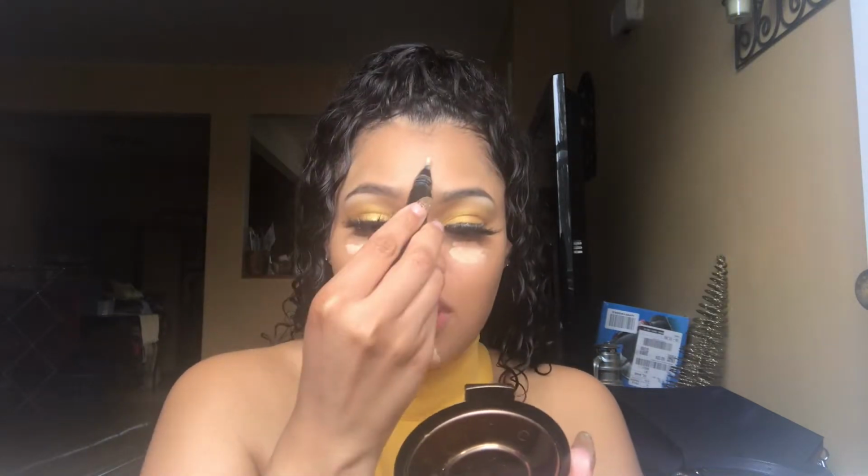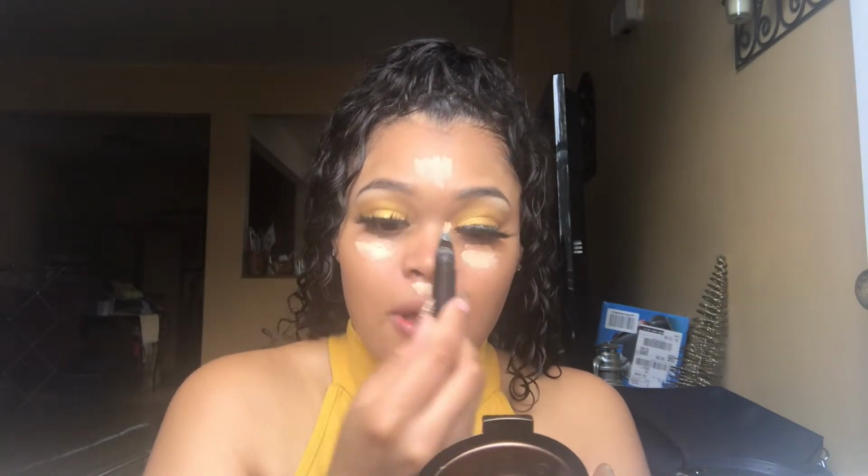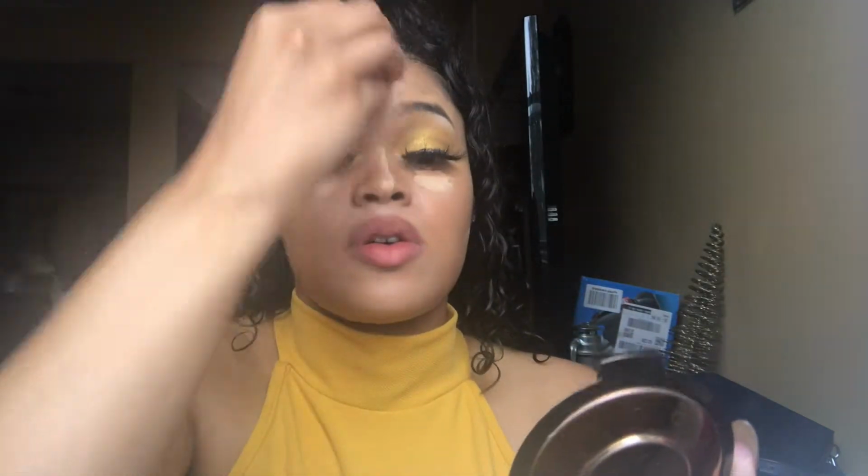Go ahead and do your traditional highlight. Y'all already know about this. I have to do my little snatch right here. My Anastasia foundation stick is Espresso, and I'm contouring. I'm contouring.